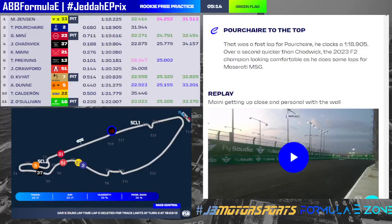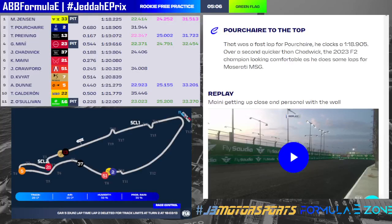Preining fastest overall in that first sector. Personal best dropped a bit of time in the second sector, but still plenty of time for him to try and gain it back as he heads through into the final couple of corners. Yeah, good 8/10 down in that middle sector. No obvious signs of a mistake, but maybe just being still a little bit conservative, good enough to move him up to P3. Yeah, not a bad lap time there for Preining. I think he'll be pretty pleased with that.